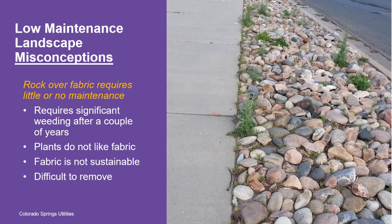It may reduce your maintenance for the first couple of years because you put down the fabric and the rock, and that will inhibit weeds for a short period of time, but ultimately the weeds will find a way to come up through the rocks. Soil will settle on the fabric. It becomes a real nice environment for weeds to grow, and then it can become a really big challenge to manage over time. And ultimately, very often that fabric will come to the surface. It will become so full of weeds that it's really difficult to manage.